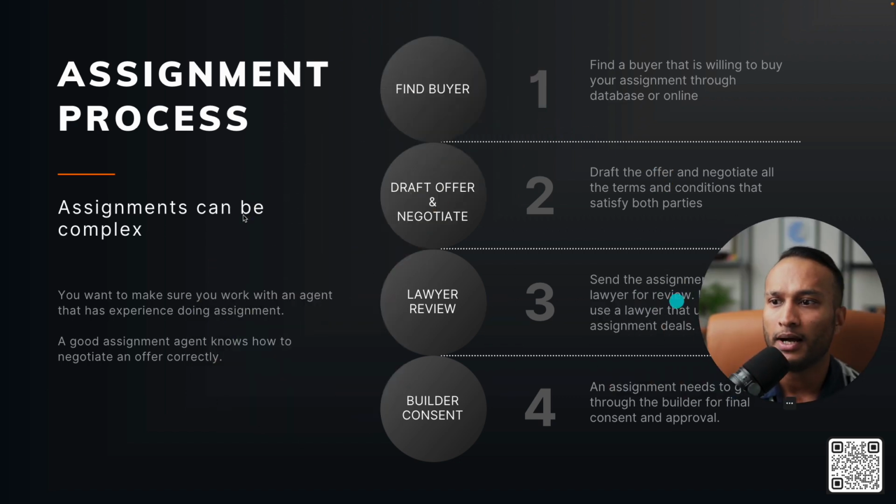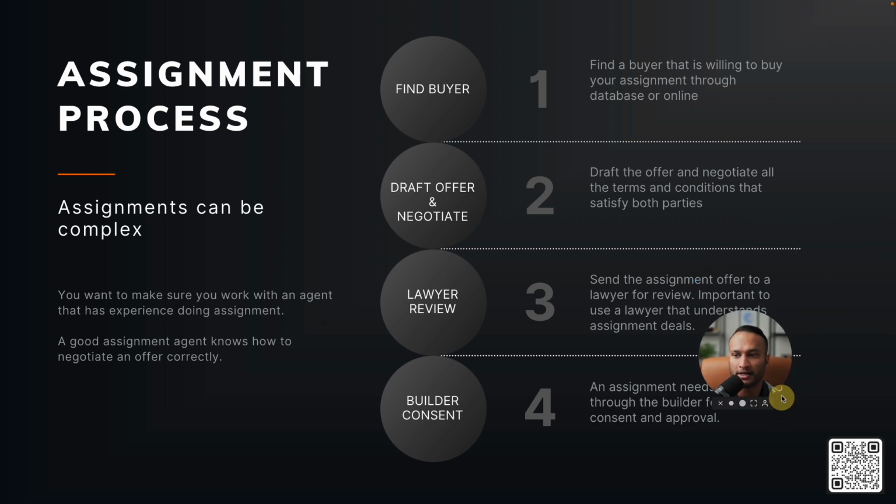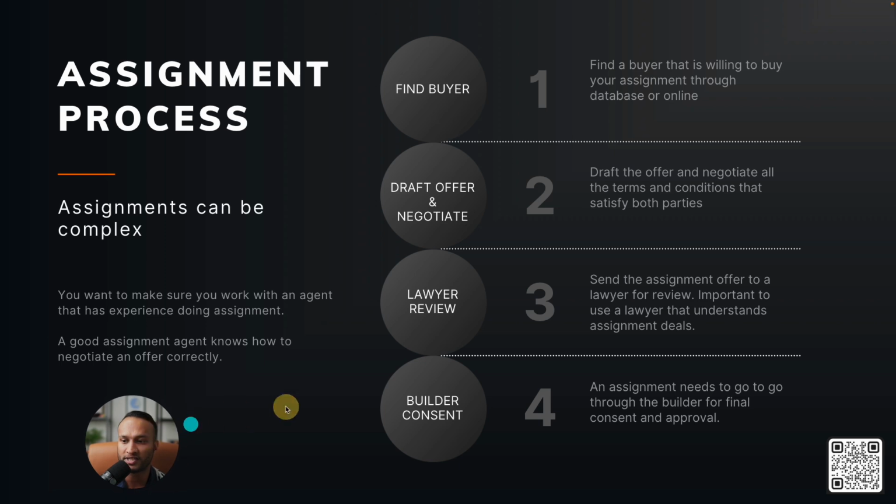All right. Let's talk about the assignment process. Now, assignments can be complex, but again, we can try to simplify the process as much as possible. You want to make sure, A, you work with an agent that has experience doing assignments if you choose to do it through an agent. Right now, a good assignment agent knows how to negotiate an offer correctly and understands the process, what obstacles you may run into, any roadblocks, so they can be proactive and take care of those issues beforehand.